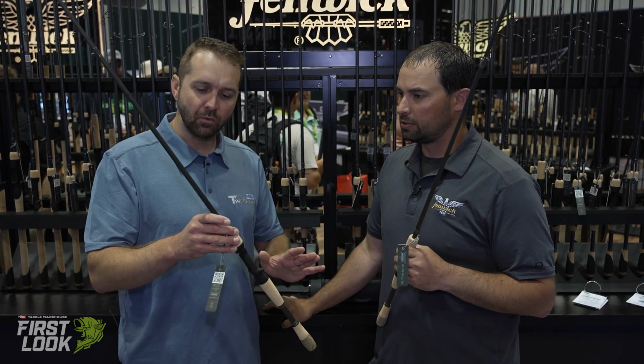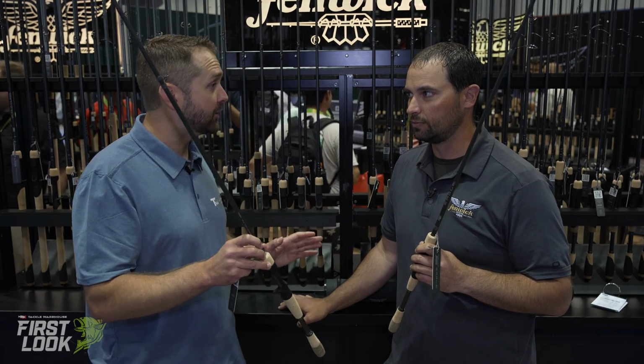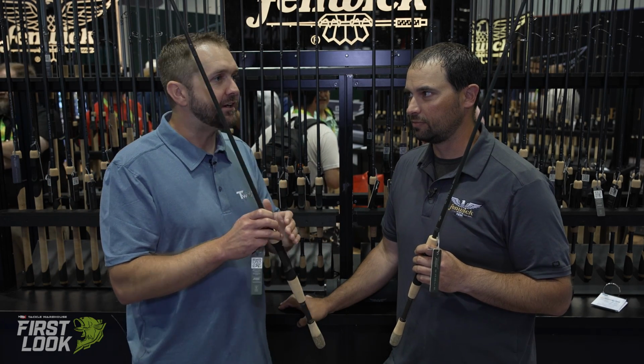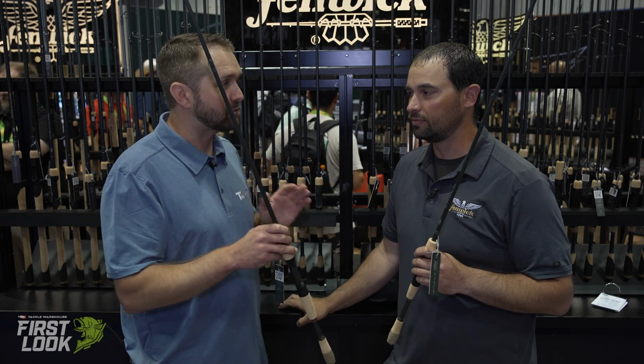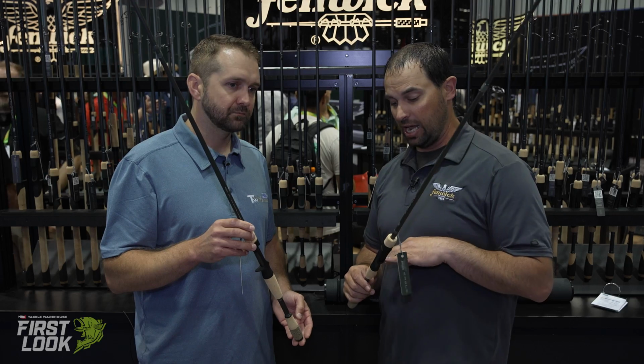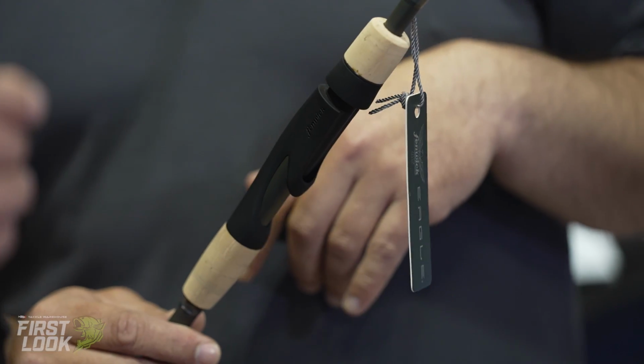Very cool. One of the things that stood out to me throughout the whole Fenwick lineup is the styling. This got a full style redo as well as attention to the action, really classic styling, and such a wide variety of lengths and actions within each family to really cater to the angler that wants a beautiful matching set of rods, right? There is no doubt on that. And obviously, as you mentioned, the cosmetics of these are very beautiful, and the reel seats are brand new as well, right? So that's one of the key things that we'll talk a little bit about.